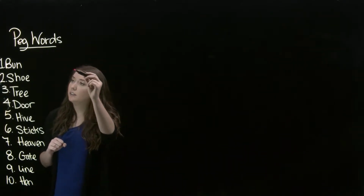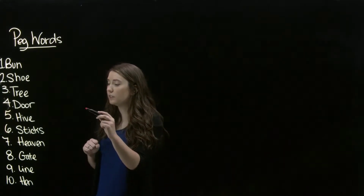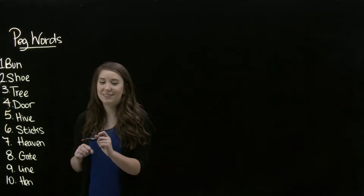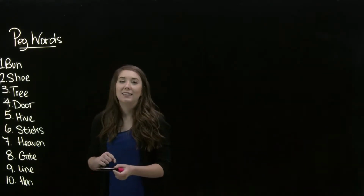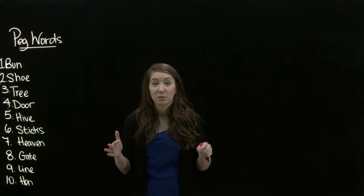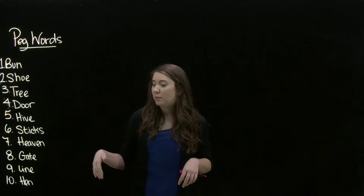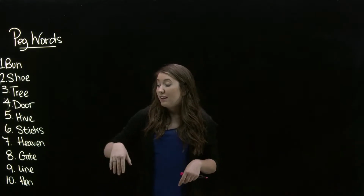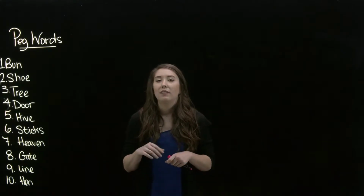1, bun, 2, shoe, 3, tree, 4, door, 5, hive, 6, sticks, 7, heaven, 8, gate, 9, line, and 10, hen. When I first read this list, I thought I was not going to be able to remember that, let alone the list of the other information. But believe me, once you do this a couple of times, it'll stick in your brain and you won't even need to look at it. Also, if you decide, you can use your own peg words. You don't have to use this list, but this one works really well because it's short and they rhyme.